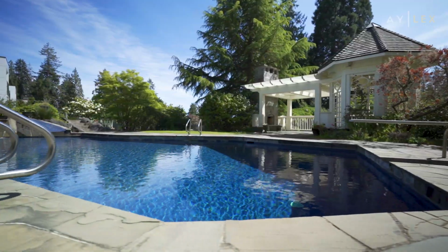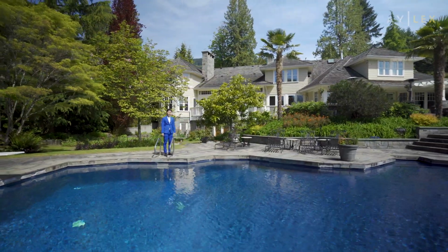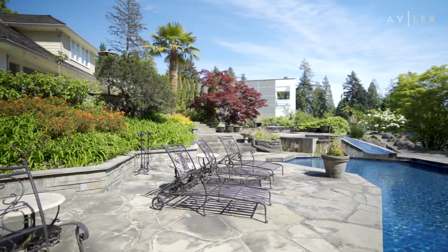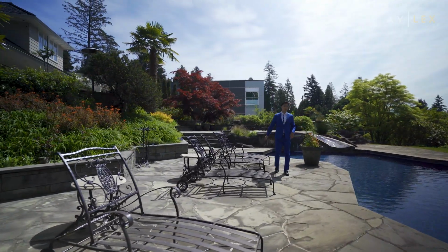And over here, we have rails that you can use to pull yourself out of the pool. Because how lame is it to push yourself out of the pool? You can save the embarrassment of looking like a fool. And of course, outside the pool, you have an area over here where you can get your tan under the sun. And if you're feeling a little bit mischievous, you can spray your friends with the water gun.